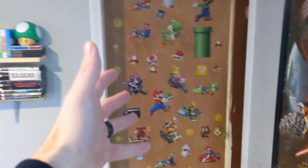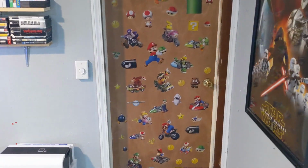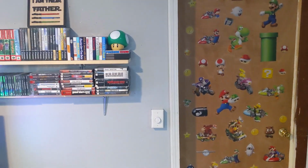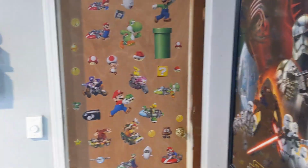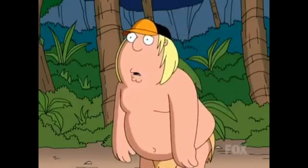So this is the entrance into the game room. Now, you guys will notice that there seems to be a lot of stuff missing. Not only have I purged a lot of stuff, but I also haven't got everything up on the walls yet. So let's just jump over to the gaming room first.